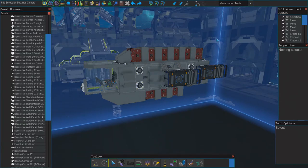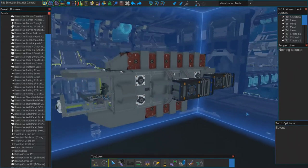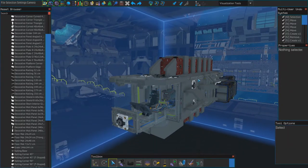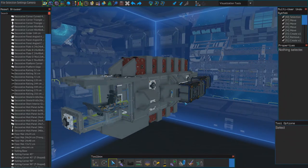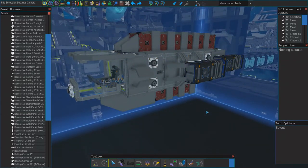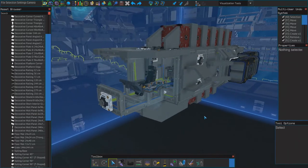I want you guys to know right now, the fact that I'm messing around with cosmetics today does not mean the end of this series. Far from it. And when we're done with this ship and I feel like there's nothing more I can do to this one, I'm gonna start a brand new ship. We're gonna use everything that we've learned while building this one to design an even better ship. So if you like this content, definitely stick around, there's more to come.